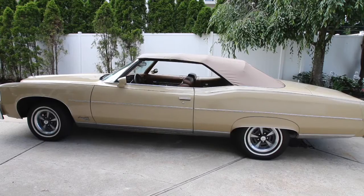We're here with Mike Gorgia and his 1975 Pontiac Brougham. Did I say that right? Yes. Okay. Tell me a little bit about this car. Tell me about how you got it.